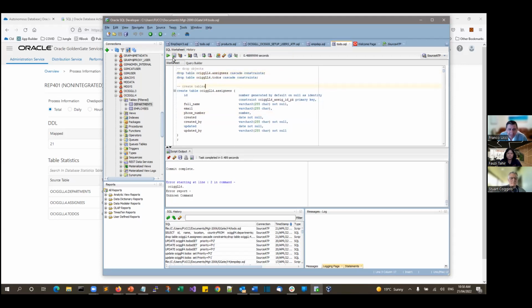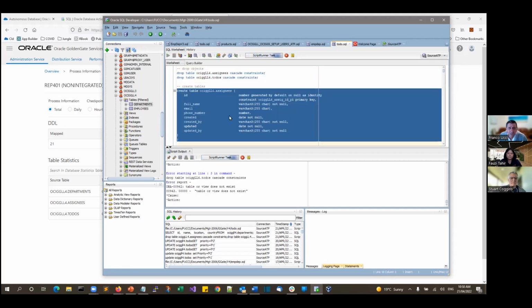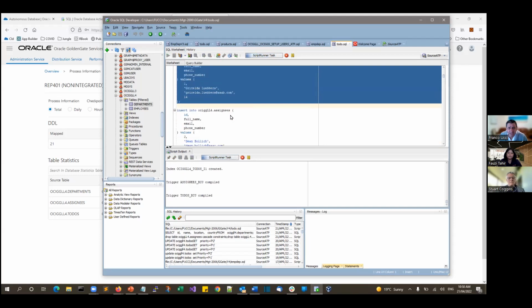Oops, let me hit that again. Something went wrong. Okay, now it's executing. And there'll be about 50 odd inserts. So that data is whirring away on the source ATP database right now. We'll wait for it to finish.